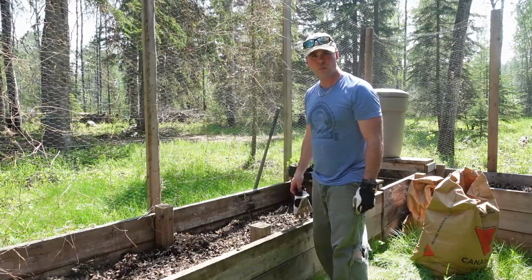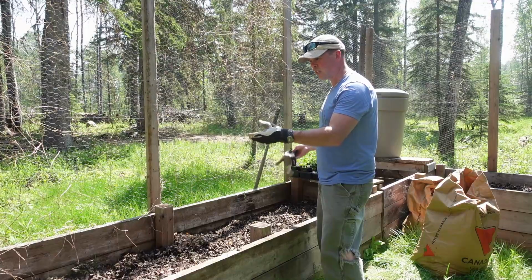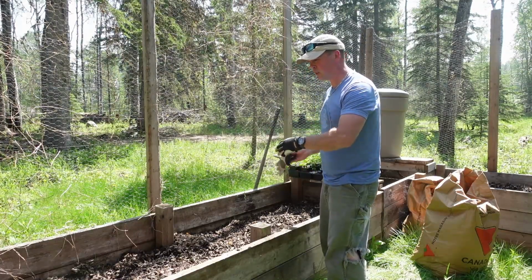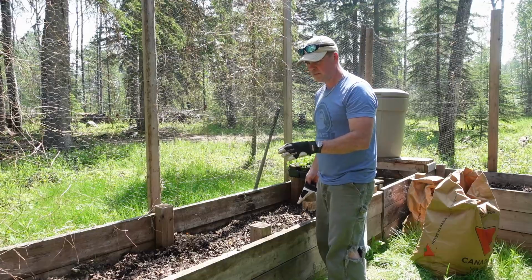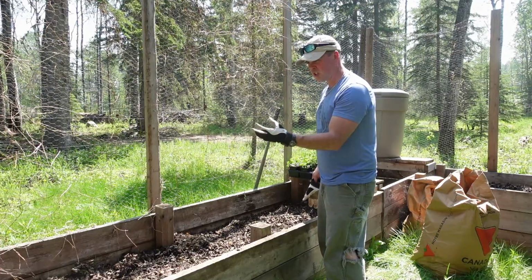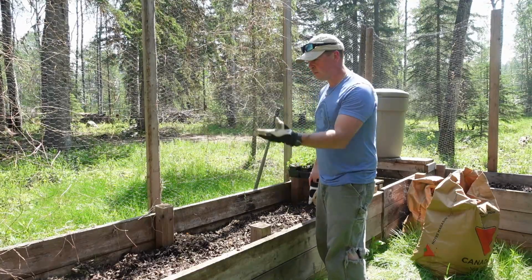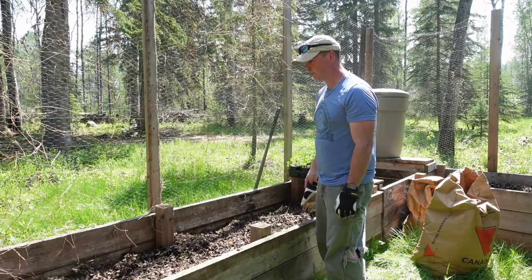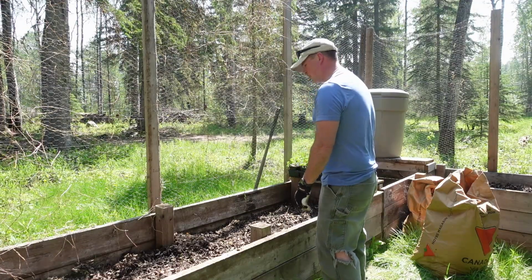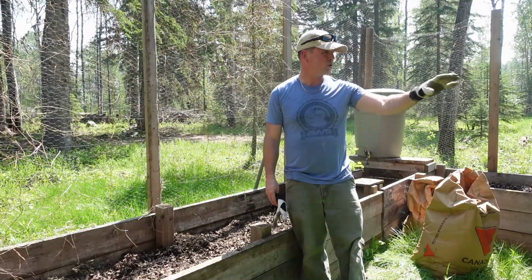Okay, beds are prepped. Got all the weeds out. Kind of agitated the soil. The cover of leaves, I kind of mix them in the dirt a bit. I've got fresh grass clippings I'm going to put on top, so that those leaves are going to start decaying into the soil, giving it nutrients, as well as the grass clippings. Should be a pretty good balance of nutrients. I think this year I'm going to plant tomatoes in this bed, and then the squashes over in that bed.